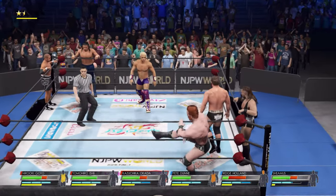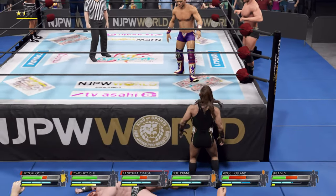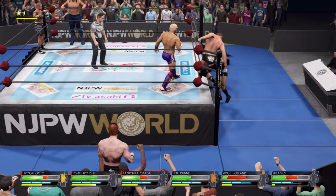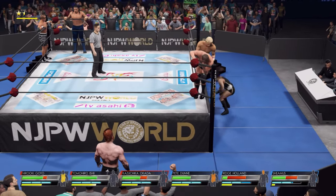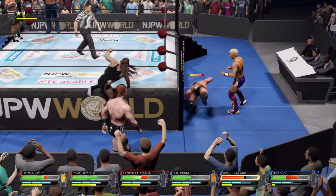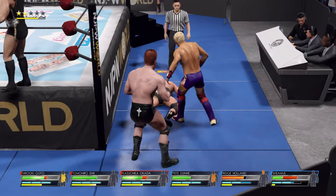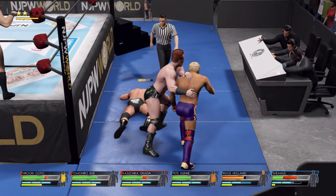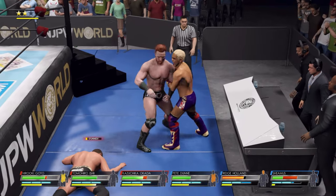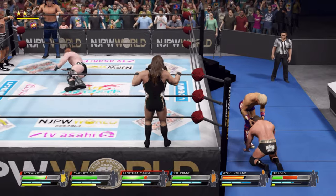Sheamus comes in off the tag. Clothesline! Off with their head. Dangerous position here, guys. Oh, no, no, no, back suplex. Back suplex on the apron. And Sheamus is countered. Goes under the ropes to get back inside.